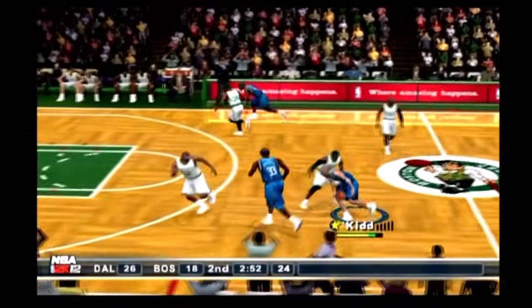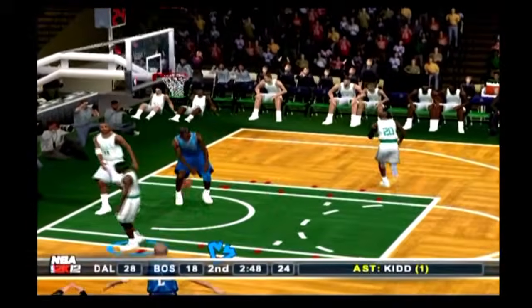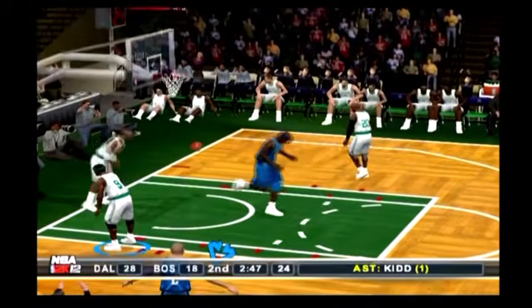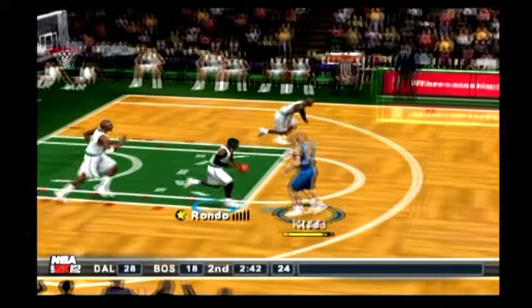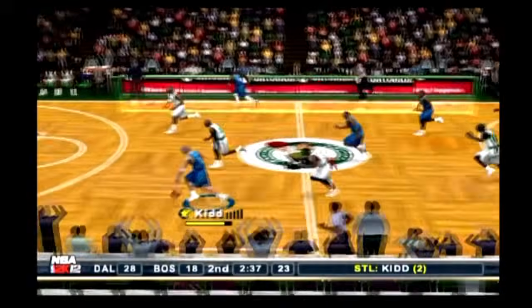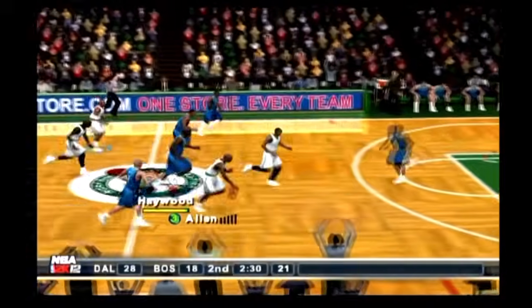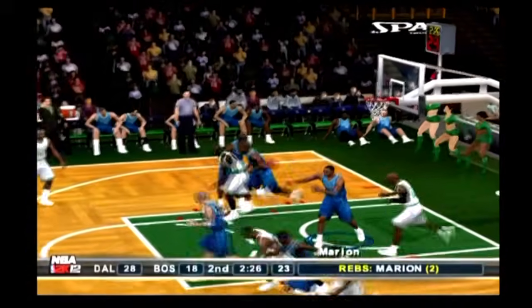The idea now is to try to wear them down with full court man-to-man defense. Slammed down by Hayward. The Celtics bring it up. 10 points separating the teams. Kidd picked off that pass for his second takeaway of the contest. Snatched inside by Rondo. The Celtics with the ball. They're 5 for 14 from the floor. And the rebound handled by Marion.